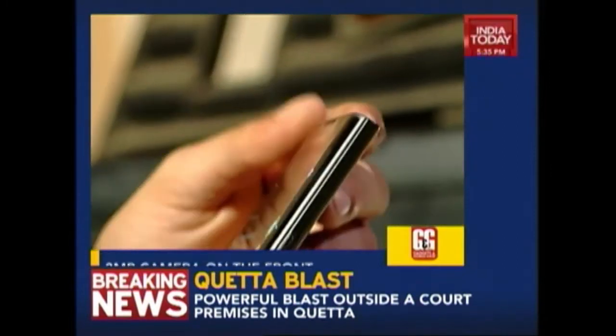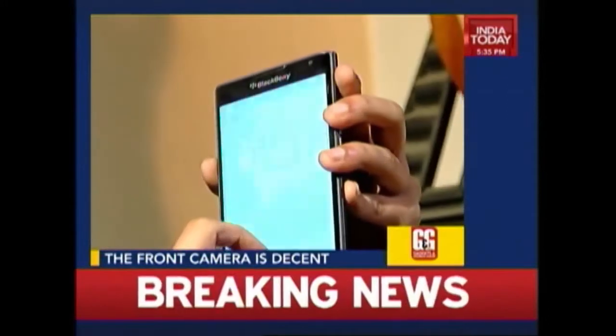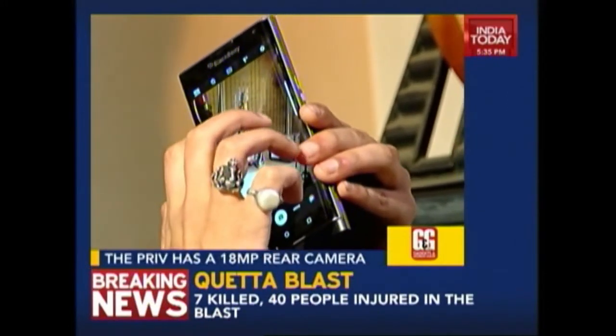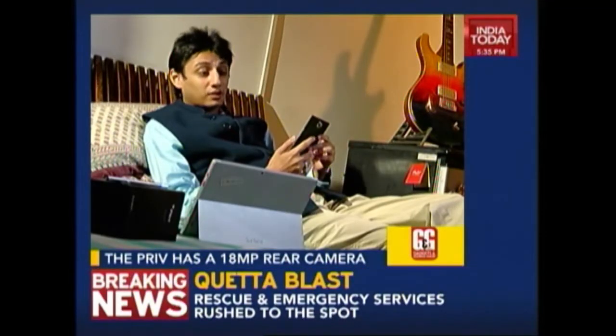Also on the front, it gets a decent selfie camera. And as selfies are the fad these days, it's going to keep that sorted also. And you can use it for video chats. Also, you can use it for BBM Messenger video chats, which is another great thing.